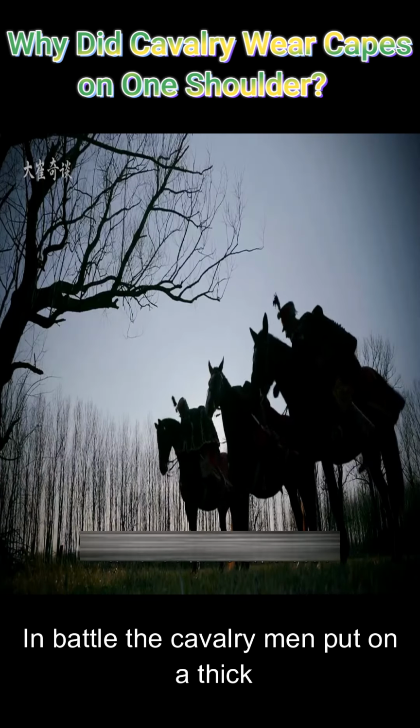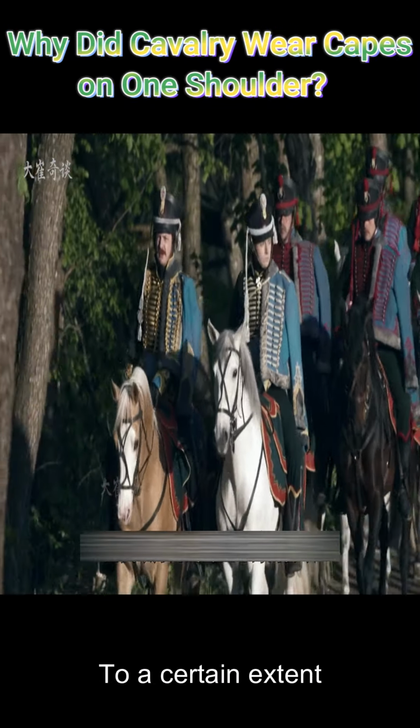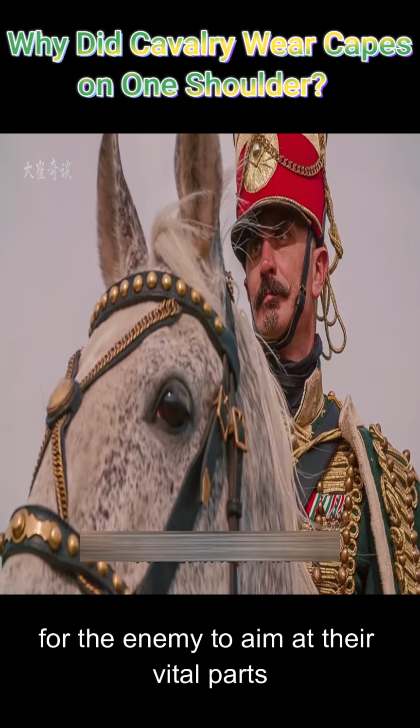In battle, the cavalrymen put a thick cape jacket on their left shoulder, which not only facilitated the right hand holding the knife, but also could resist the enemy's sword from slashing the left half of the body to a certain extent. This side-worn way of wearing, because it blurred the structure of the human body, also made it more difficult for the enemy to aim at their vital parts.